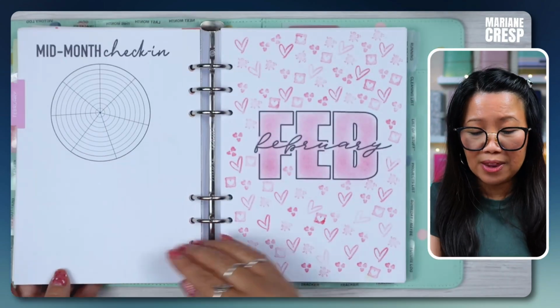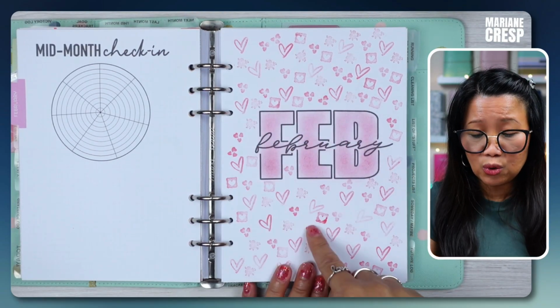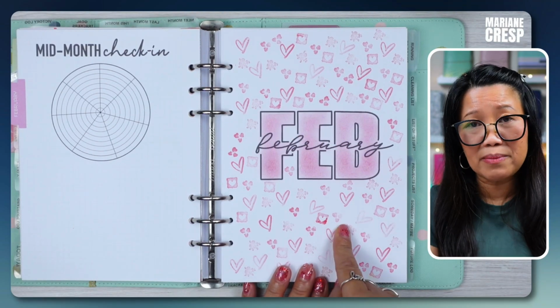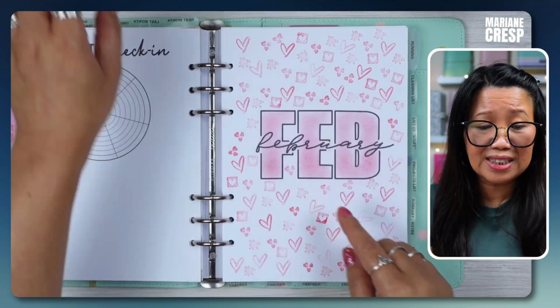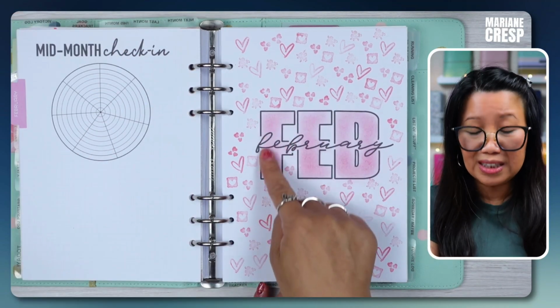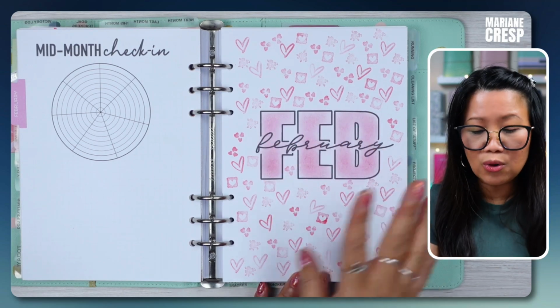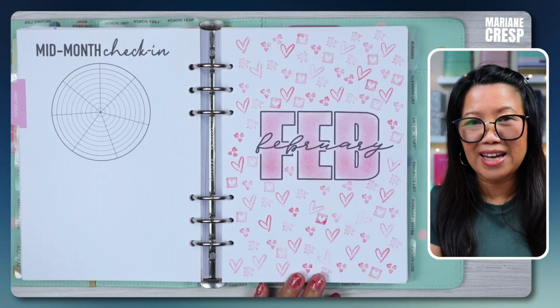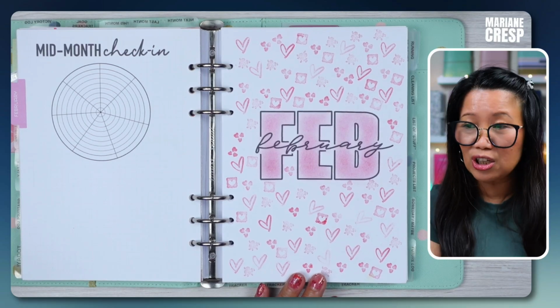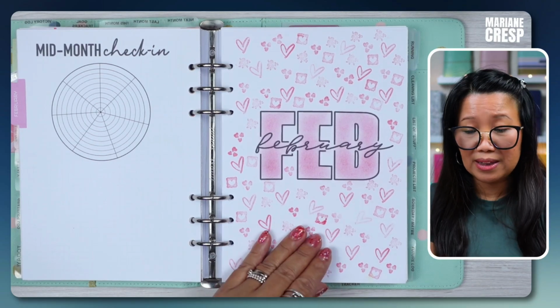Now I do have the live that I did to embellish my February monthly cover page using stamp blocks and of course ink. And then also there is a little tip on how you can create this shading when you are doing anything creative in your planner pages. So do make sure you check out when I set up my February monthly cover page.